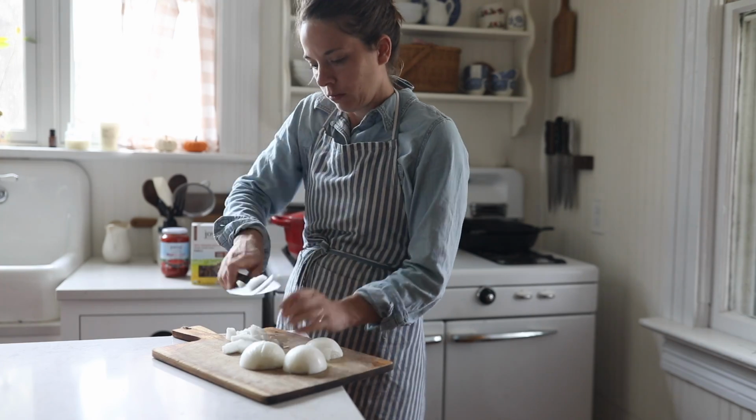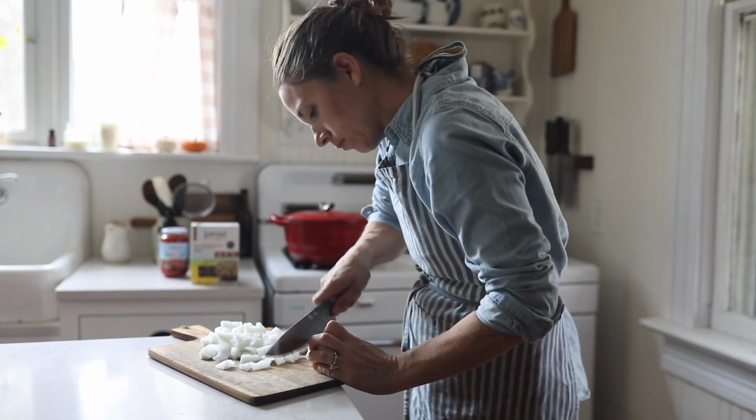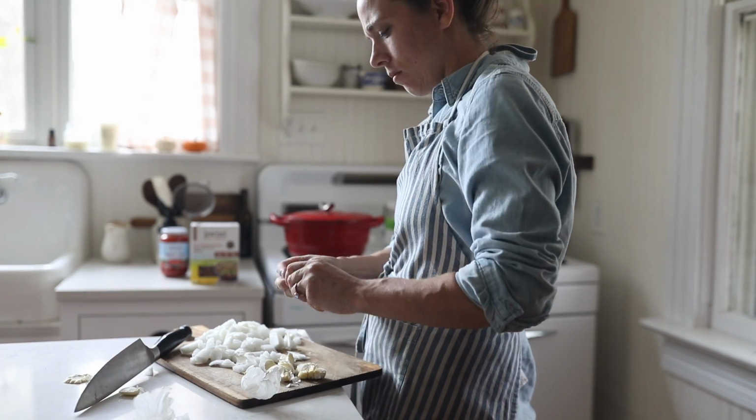The next day we did einkorn chili mac. I'm going to seriously wear my family out on this because I've been making it so much. It's so good, everybody loves it. I do ground beef with peppers, onions, garlic.